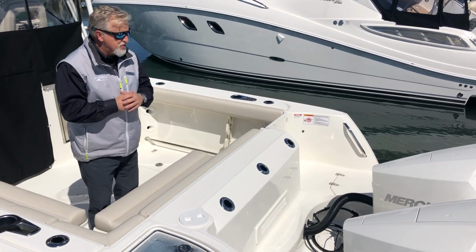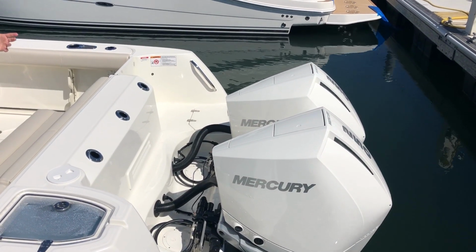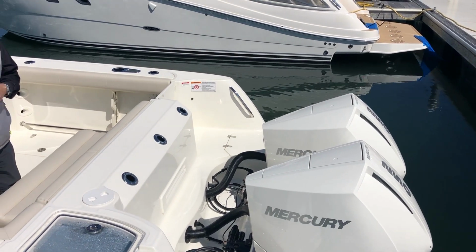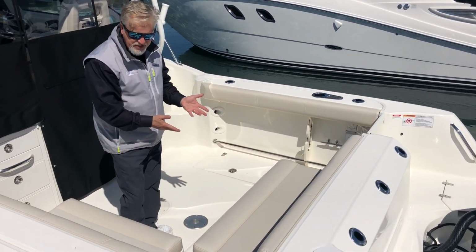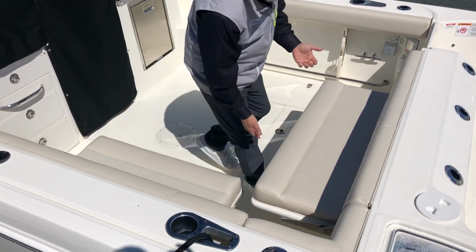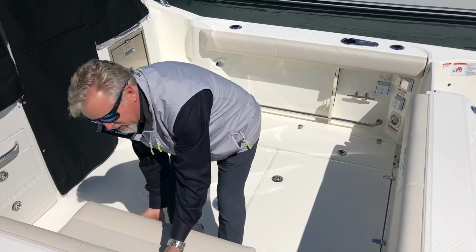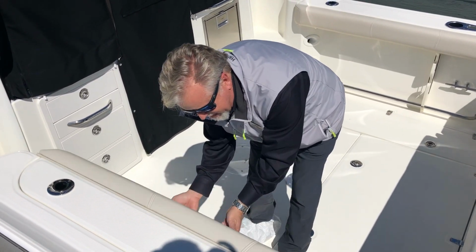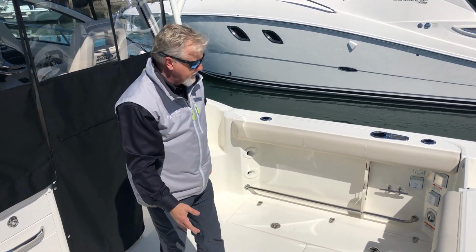Starting here on the transom, you see this boat is equipped with the new Mercury V8 twin 250s with joystick piloting. As you step into the cockpit area, the first thing you notice, you've got a full bench seat, folds up out of the way. Another seat over on the port side, folds up out of the way, so when you're ready to fish, you've got a big open cockpit.